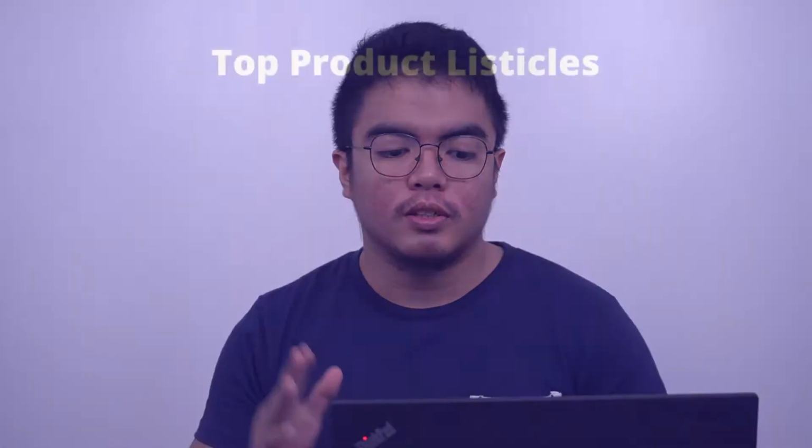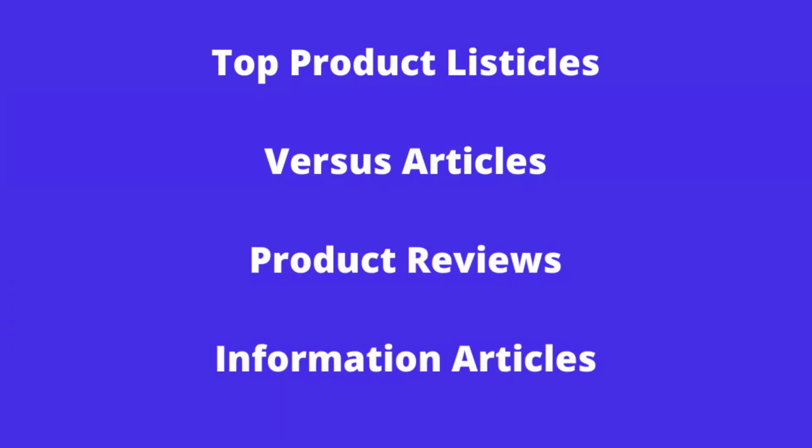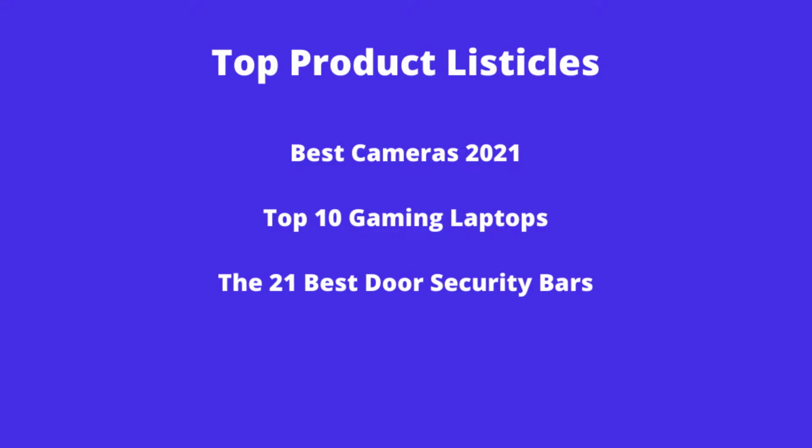Before we get into how exactly we find these profitable keywords, let's have a short look at the 4 types of keywords that affiliate marketers should know of. These are top product listicles, versus articles, product reviews, and information articles. Top product listicles include things like best cameras 2021, top 10 gaming laptops, or even something like the 21 best door security bars. These keywords target someone who is already looking to buy the product that your affiliate partner is selling. That's why when you win these types of keywords, you can get a lot of affiliate sales since these people are already ready to buy.